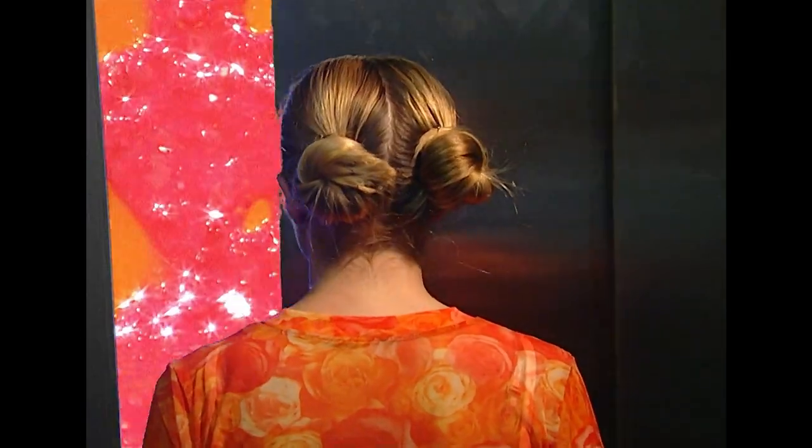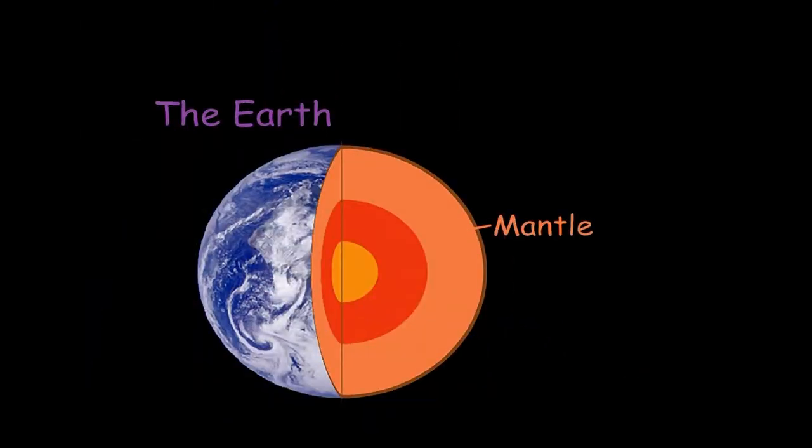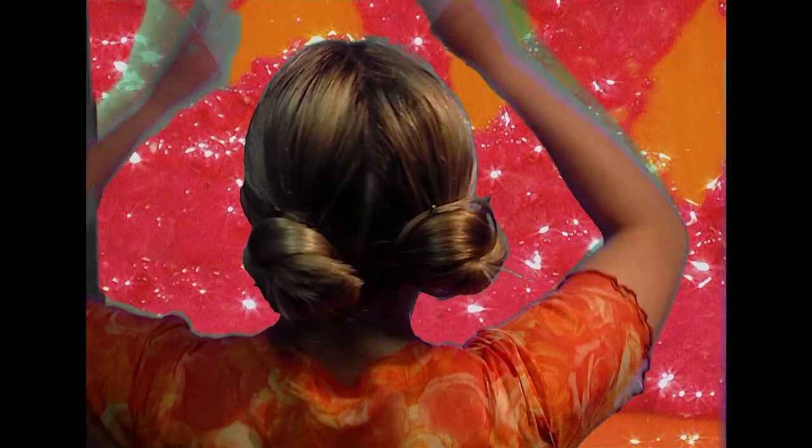We must now be 1,000 kilometres below the Earth's crust. Let's see what's outside. Whoa! Oh, this is the Earth's mantle. It's about 2,900 kilometres thick, and it is hot. Whew. It is so hot down here that some of the rocks are melting and they're slowly moving. Whew. Let's get out of here.